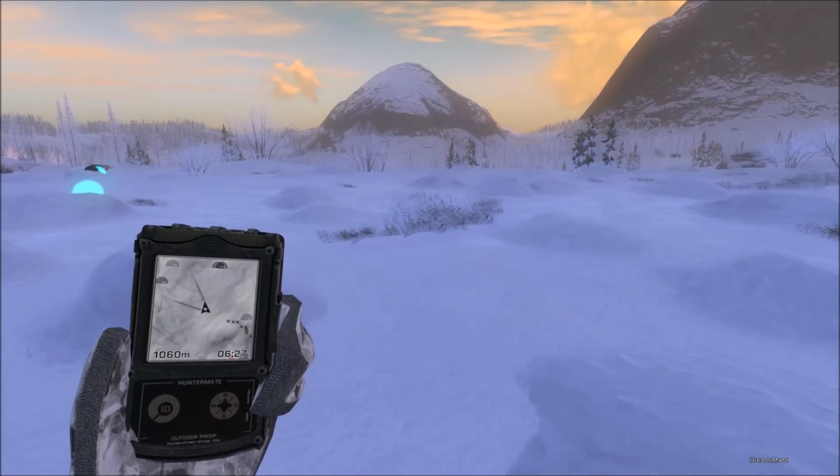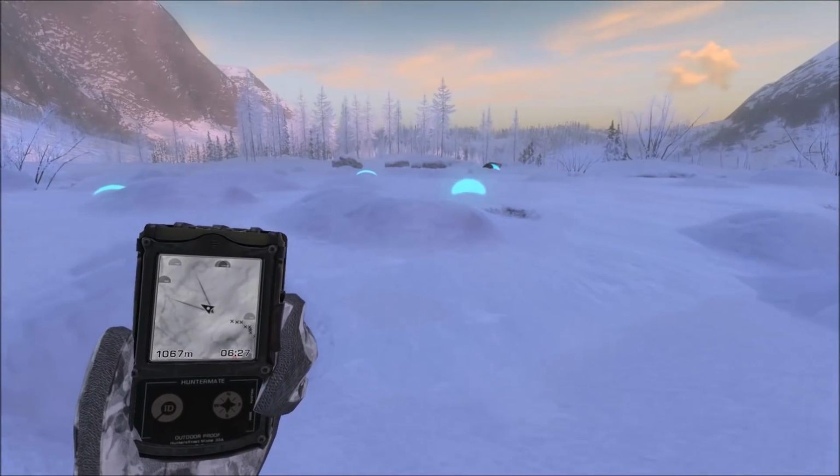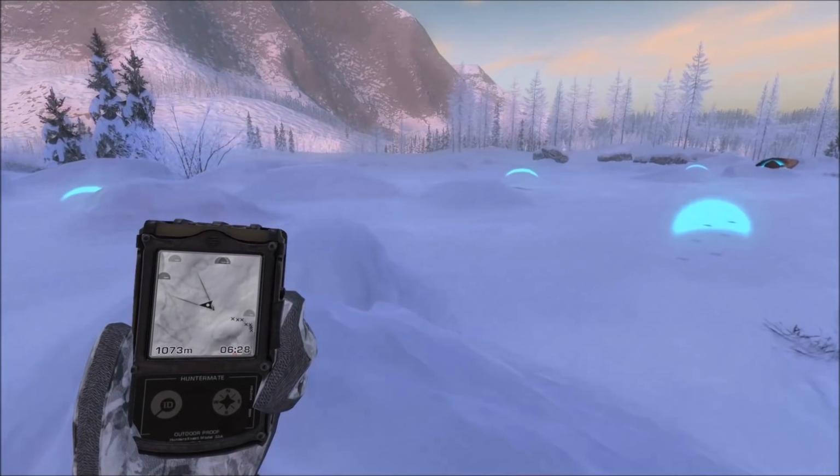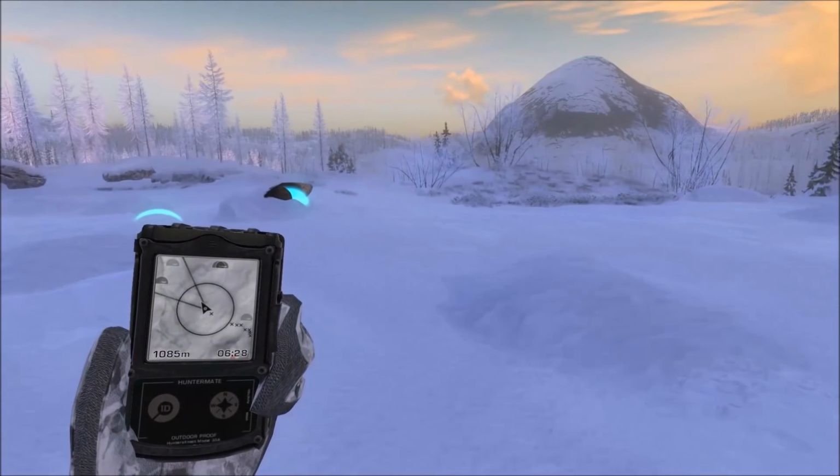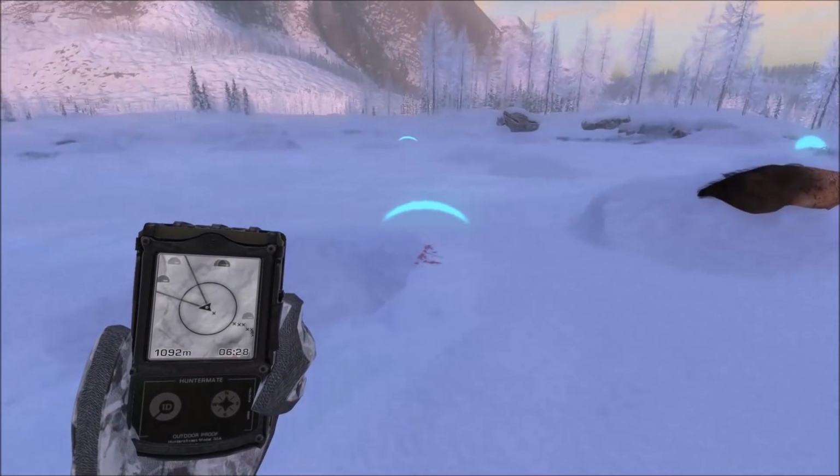There's actually two separate bull moose tracks, so the one we saw might not have been the one that we had the track from up there, but it's just a matter of accidentally running into them at this point. I'm not really actively pursuing them.